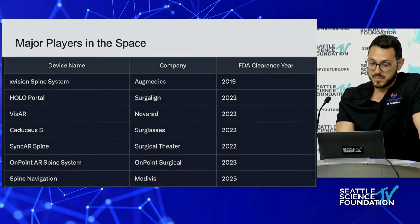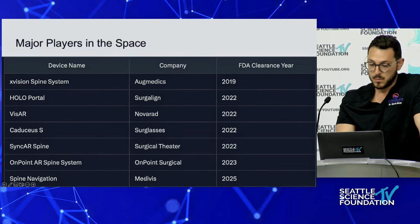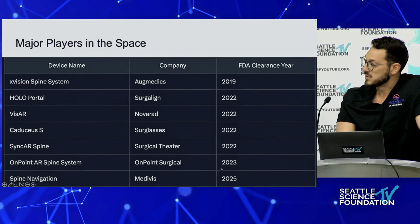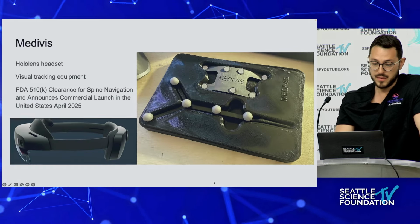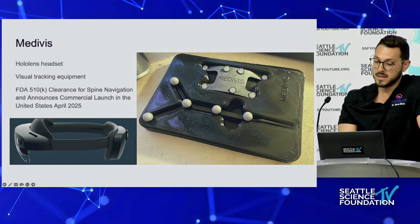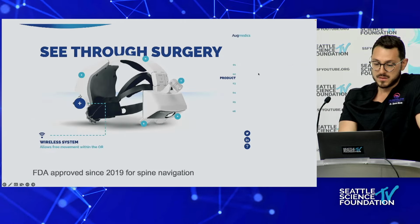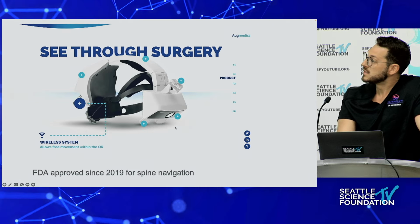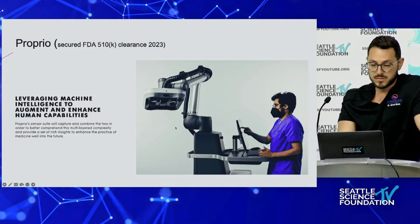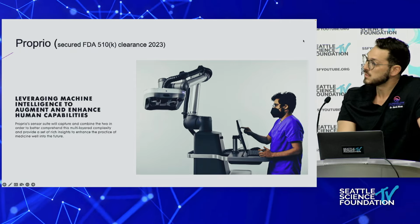The major players in the space, there's a lot of companies. There's basically a new company coming on the scene. The one that we're going to see in lab today is Mediviz that just got FDA approval in April of this year. They use the Microsoft HoloLens, and they use sort of this visual tracking equipment here. Some of the others FDA approved for spine navigation is the Augmetics heads-up display here. And then there's a local company, Proprio. They are also working in this space as well.